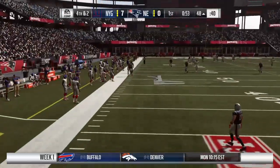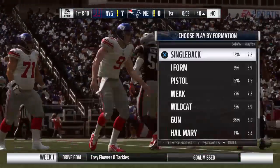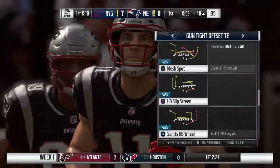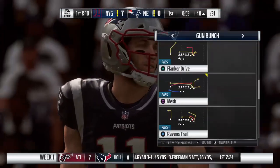I think it's a high-percentage play because you get the completion, and what you're counting on is your back to use his legs and his elusiveness to make people miss and pick up the first down. In this case, it didn't happen. Out comes the New England offense to see what they can do this time.